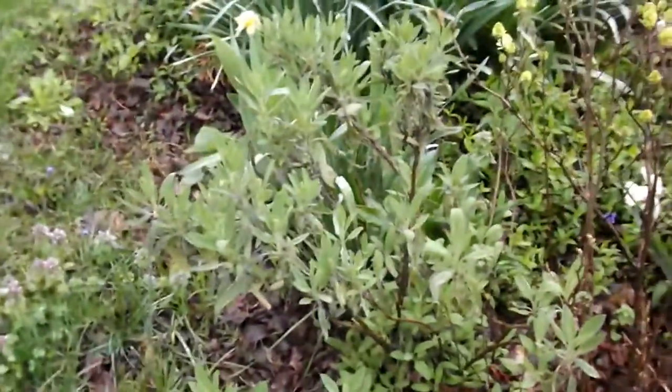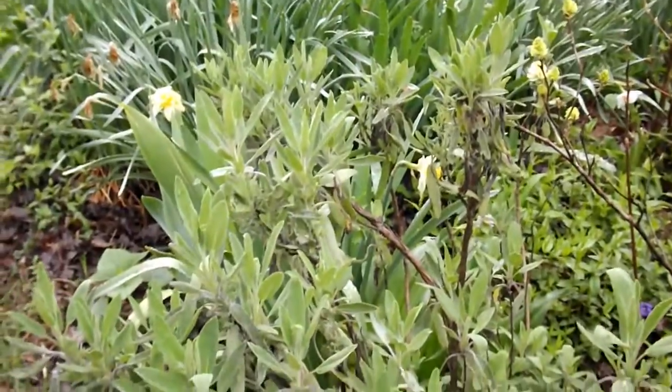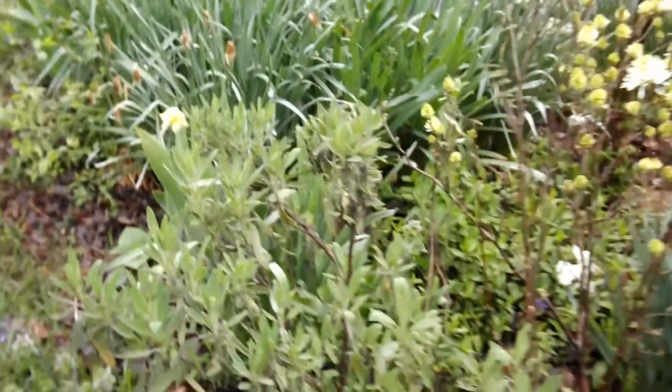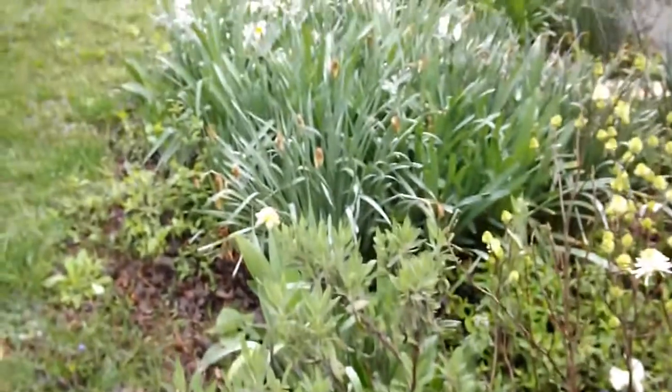Quite lovely. This is actually a dwarf sage, which I really like. Hasn't gotten any bigger than that. The leaves are much smaller than the regular sage.